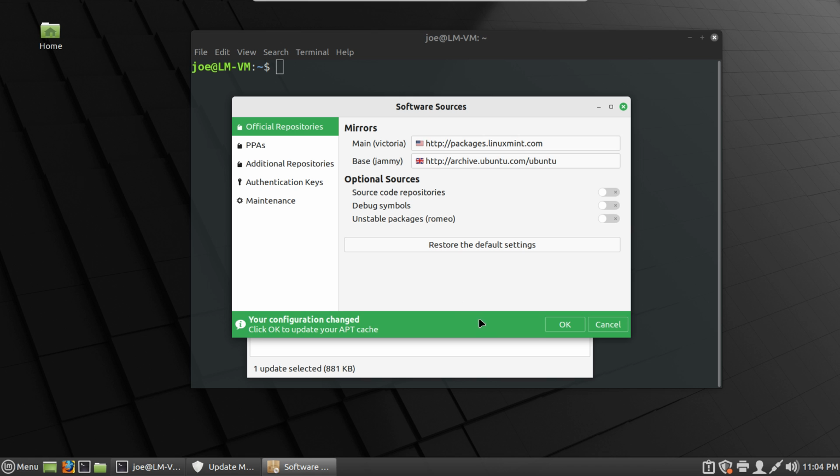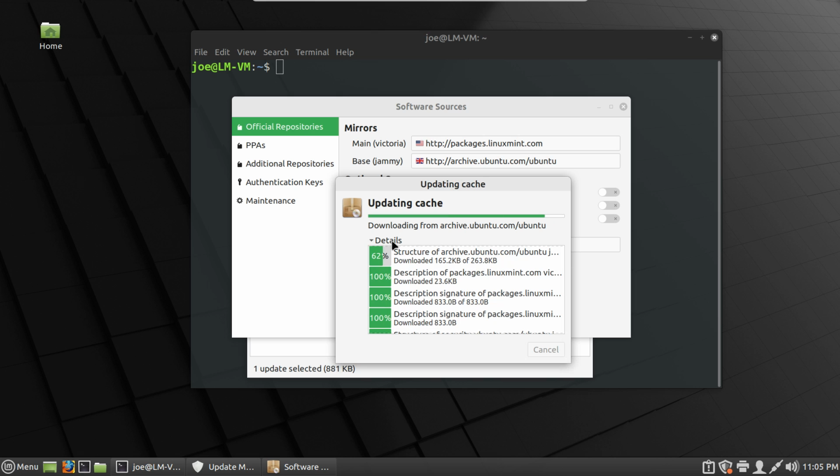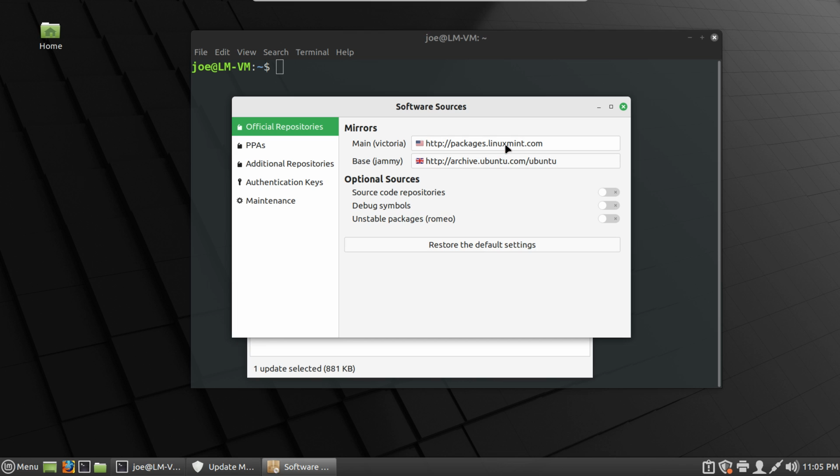Yeah, I know my configuration changed. Okay. I just did that, didn't I? We're updating the cache now. Details. Oh, it's showing what it downloads for the... those are the little packages that tell it what packages it has. Okay, so this is what I wanted to show you.